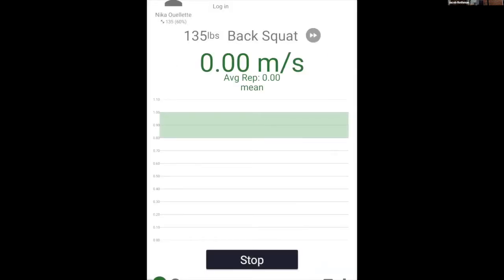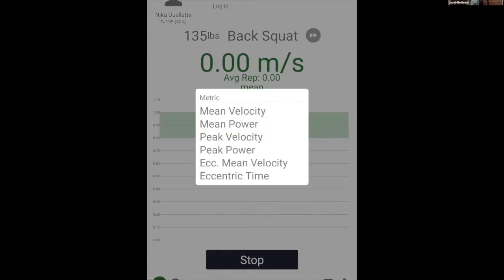We have the ability to program in velocity thresholds. That's what that green band is going to be right there. We are offering six different metrics in real time. So we have peak velocity and mean velocity. We have peak power and mean power. And then we have eccentric mean velocity and eccentric time, so you can see those time under tension principles. And you can see concentric rates of force development versus eccentric as well.